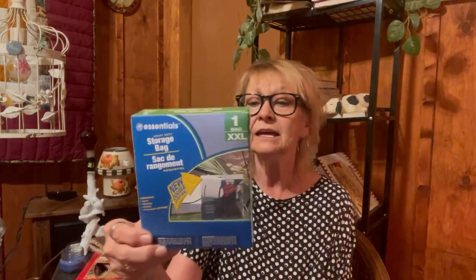I got one of these to try, and this is so I can store some of my linens or whatever when we're not using the camper. It's 1 bag, extra, extra large. I hear they're good. I've never used them. It says new double seal, stores, organizes, protects, and you can transport anything. I thought this would be great in the camper. Buy essentials. And if I see that I like it and I need more, I'll look for more. But I just bought 1 because I don't believe I've ever had these before, and I want to try it. I hear they're good, like I said. And I think I've heard that they help against moisture, but it's not really saying it on here.